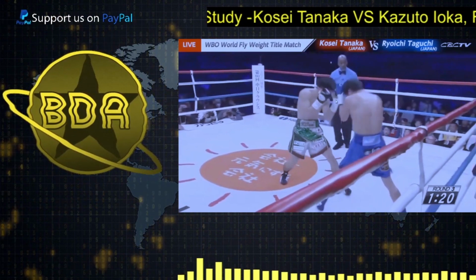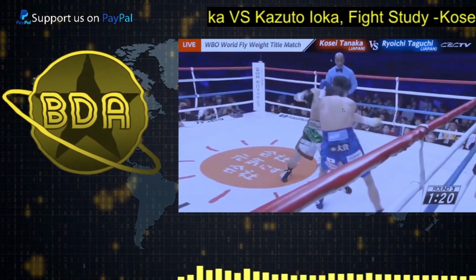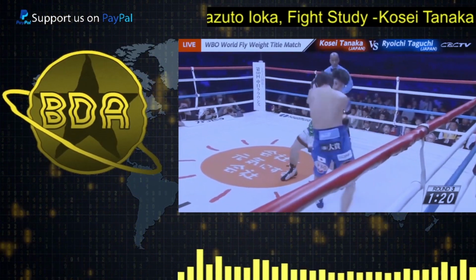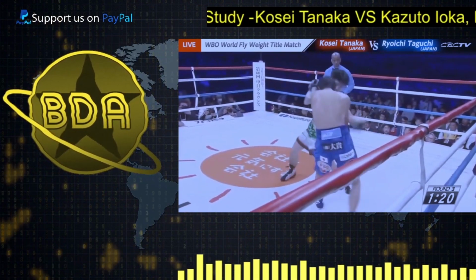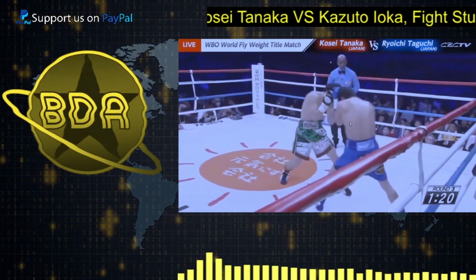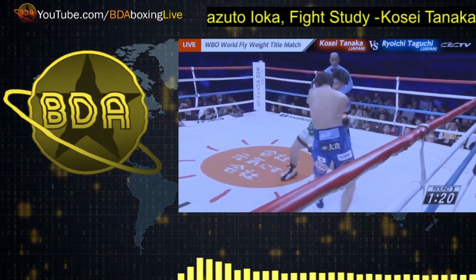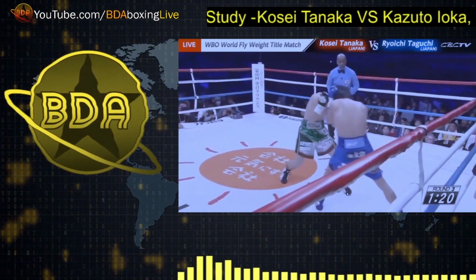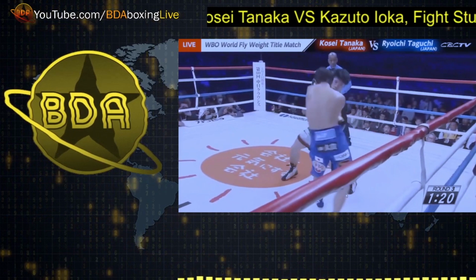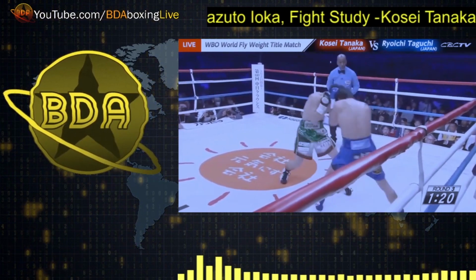So here what he does is he leans towards the left as if he's about to throw the right. So Taguchi covers up, and then Tanaka is in a position to launch that left hook to the body right behind the elbow. Notice also how he's stepping towards the left and loading up on the left hook and turning. See how he's putting his weight on his toe here, which is what you're supposed to do, and turn, and then turns the foot a little bit.